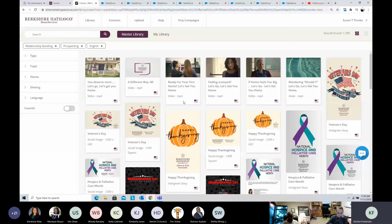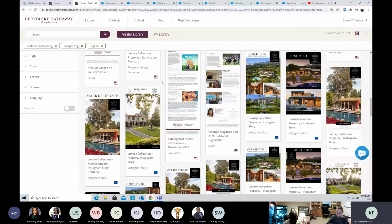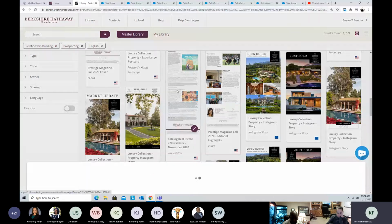But here's your prestige. You have your newsletters. These are all things that you can send out all the time. Notice that they do have a whole set of newsletters in here. I'm going to go ahead and click on this November 2021 just because I wanted to show you something.